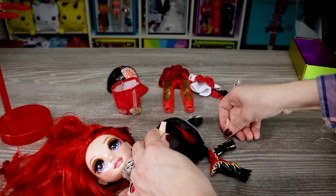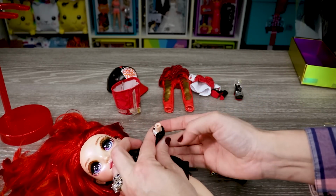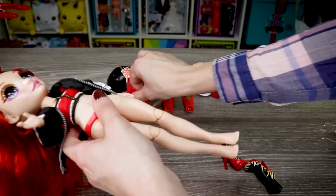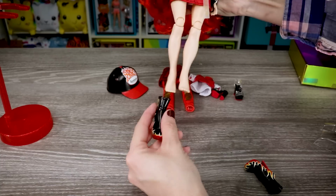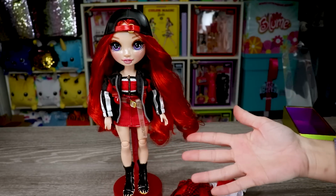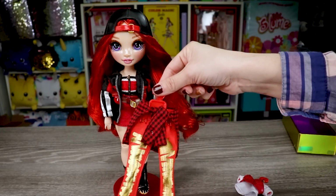As much as I love the articulation, it's gonna be easier to put the coat on or any long-sleeved items by removing the hands. Get your arm back in there, come on. There we go. Now comes the skirt. And lastly, the boots. And there you have it, guys, the completed second look. Although technically you could keep mixing and matching to create even more looks.